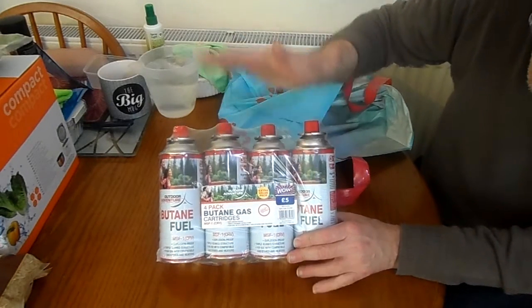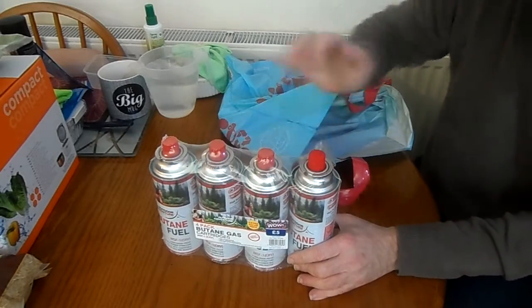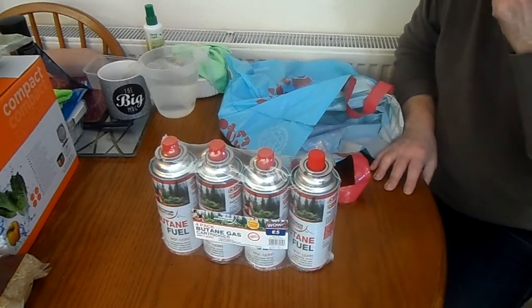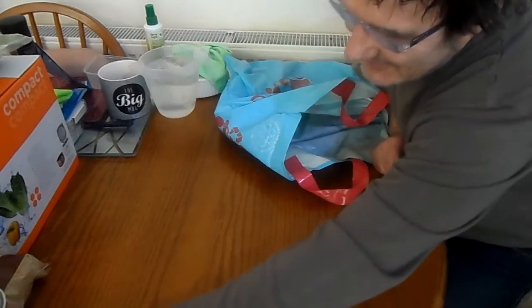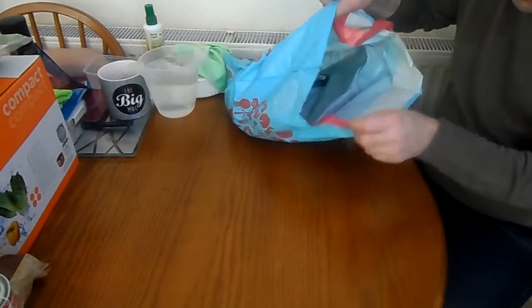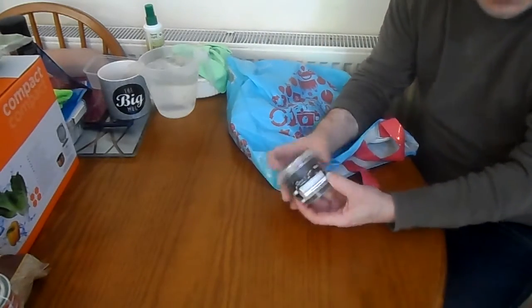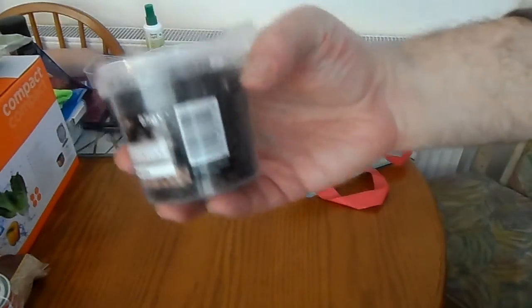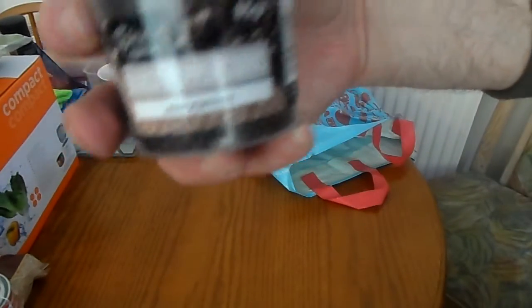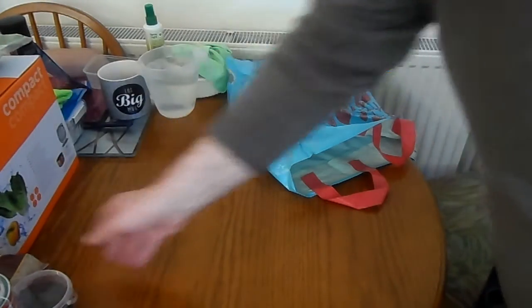and butane gas. Right, I bought 4 for £5 from B&M stores, if you're in England. Sorry, you can't send them abroad. Very high risk of explosion. I got 85 grams, 85 grams for a pound.